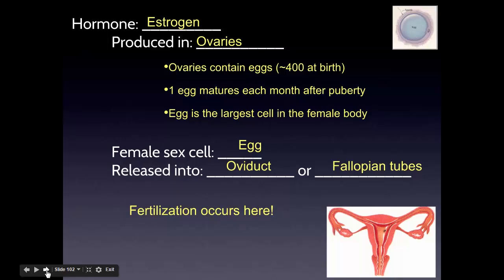So those sperm cells are deposited in the vagina, but then they have to swim their way through the vagina, through the cervix, through the uterus, all the way up into the oviduct until they can reach the egg. And that's where they actually fertilize the egg. So fertilization happens up there.